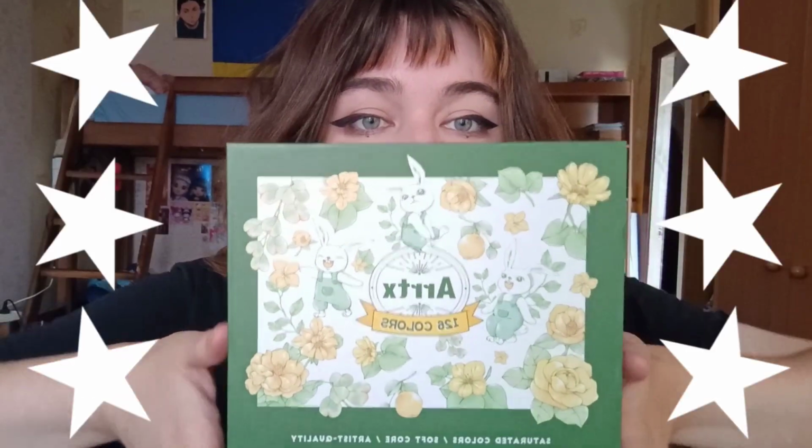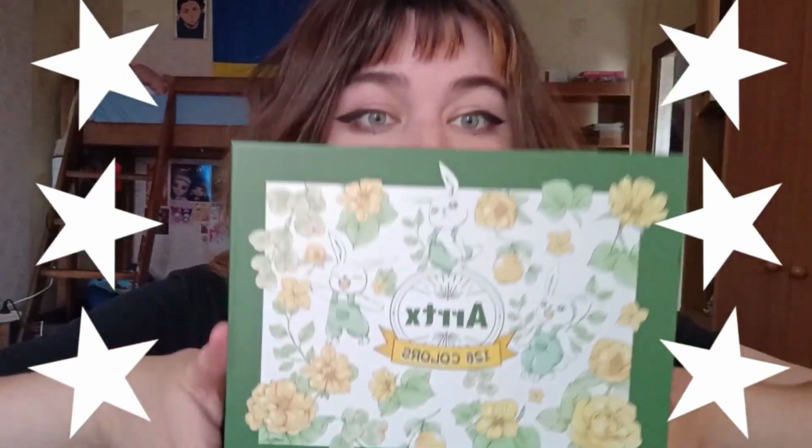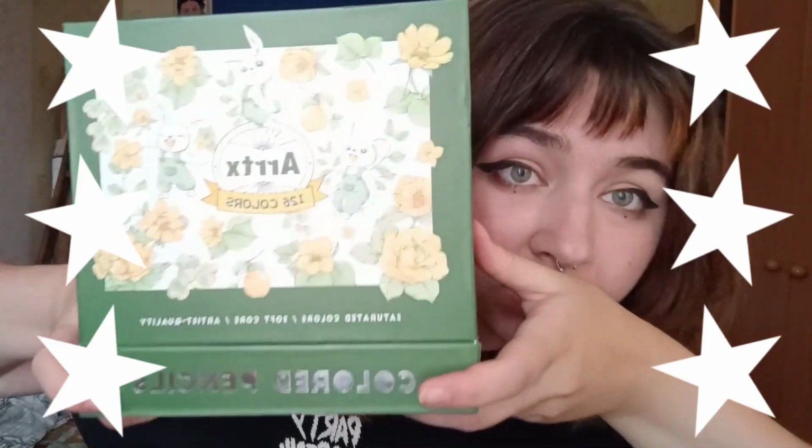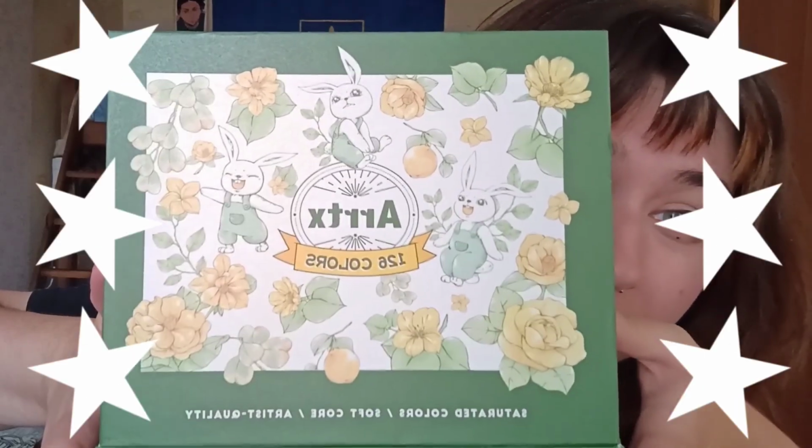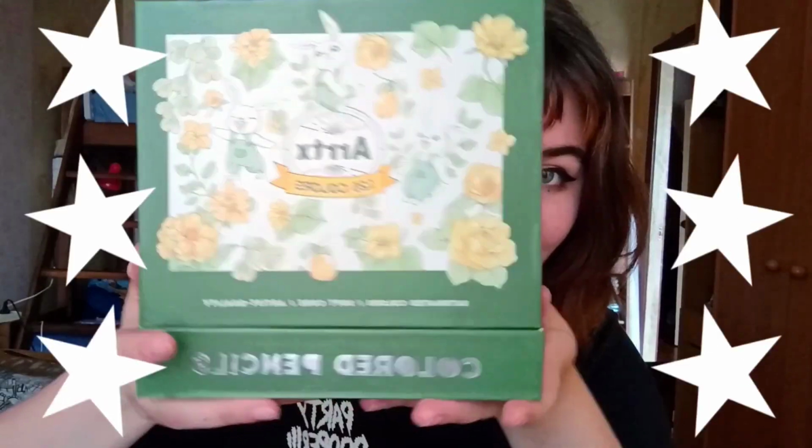This time I got these beautiful pencils from them. This is probably the biggest pencil set that I've ever had in my entire life. Look at this pretty packaging. It's like bunnies and flowers, lemons. I just want to eat it.